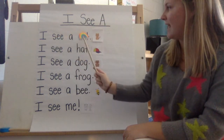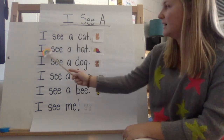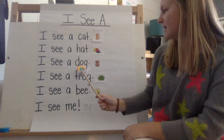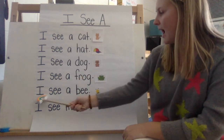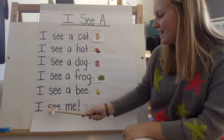I see a cat. I can use my picture to help me read. I see a hat. I see a dog. I see a frog. I see a bee. I see me.